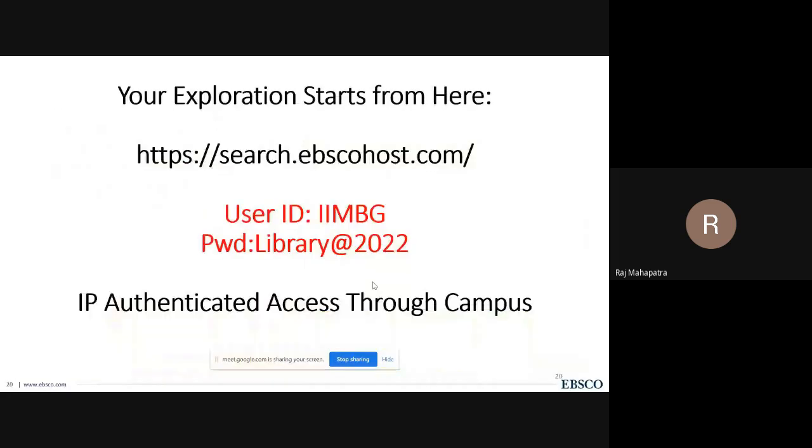So I'm just sharing the URL as well as the login credentials to access the database. Kindly take a snapshot, or you can pen it down for your future reference. It is also IP authenticated access throughout the campus. If you log into search.ebscohost.com while connected to your Wi-Fi or campus LAN network, there is no need to enter any user credentials. It will automatically work for you. If you are using your personal network, then you can use this user ID and password and get access to the EBSCOhost platform.